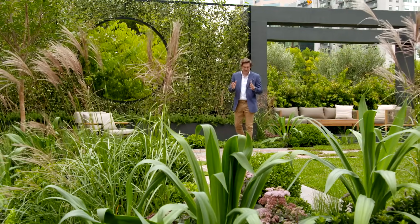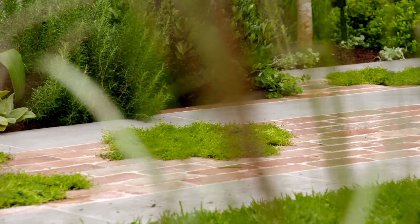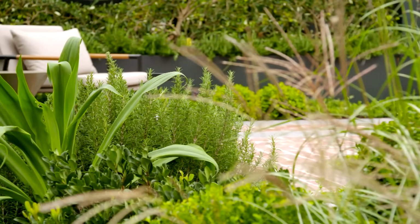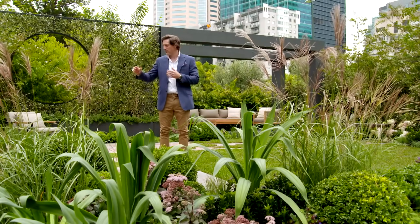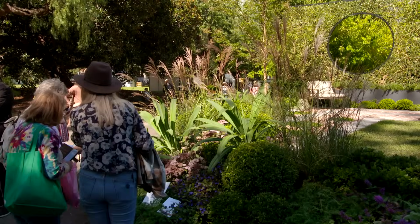Another thing I love is this paving. Now, this is classic Melbourne paving, a combination of recycled bricks and bluestone. But it doesn't matter where you're gardening in Australia, this feature is going to look great. The planting is also spectacular. You've got a combination of uprights with the miscanthus and the brachyscome, but then rounded shrubs from the buxus and the raphiolepis, but I love the pops of purple in the agastache and the sedums.